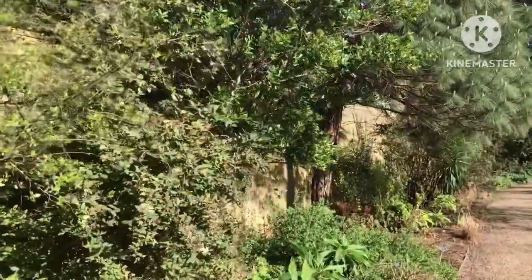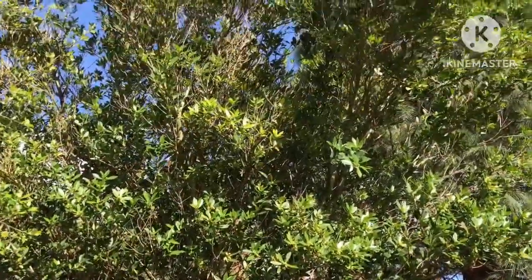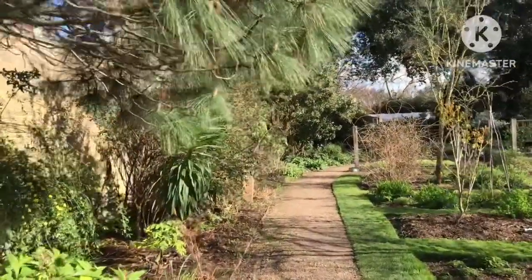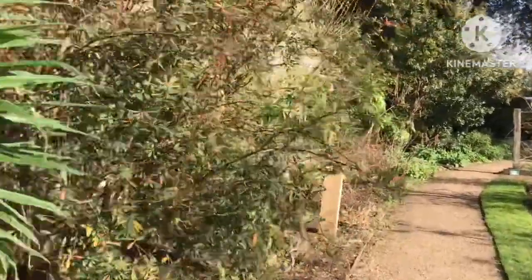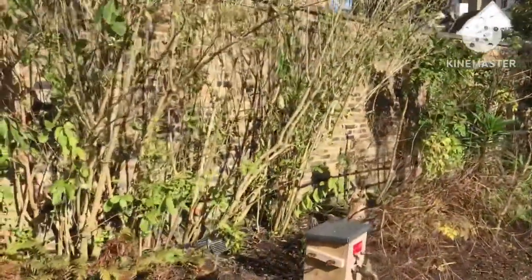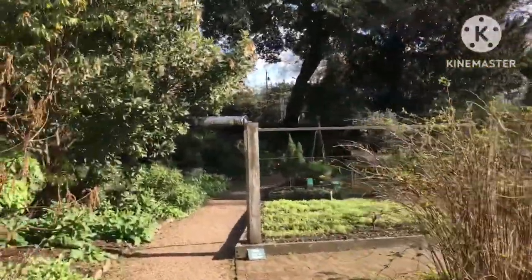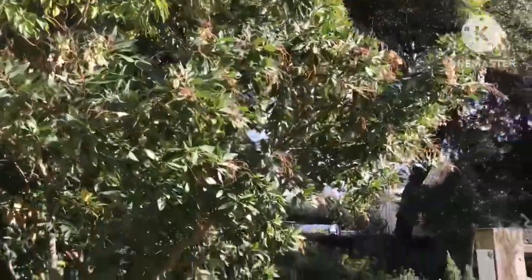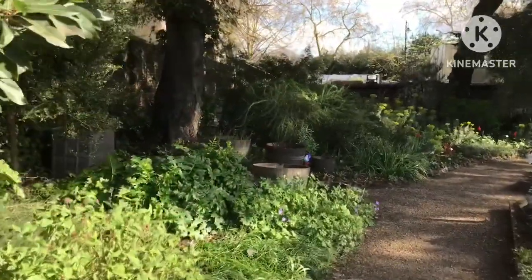Fascinating to see. I'm sure there'll be some very interesting plants here, but I haven't really got time because I've come late in the day, because as I said, I've been to the Barbican, to the conservatory today, and I've walked along the Thames and been to Borough Market, but I thought I'd take the opportunity as I was walking towards Chelsea to whiz in here and just see what there is to see, to see if there's anything very unusual. I said I have heard there's an avocado tree here, but I'm not sure if that is the case. There's a strawberry tree.